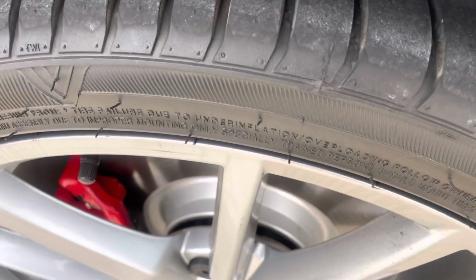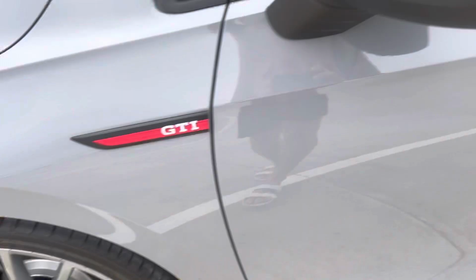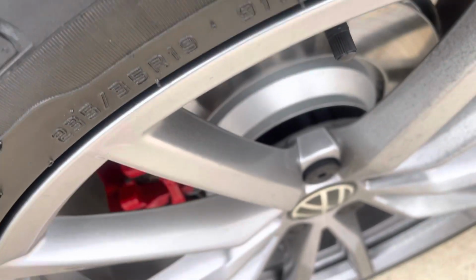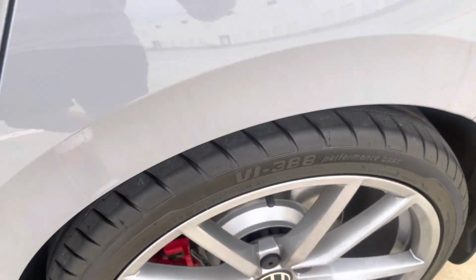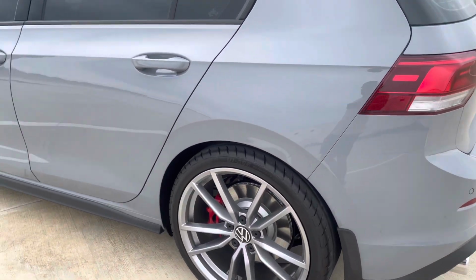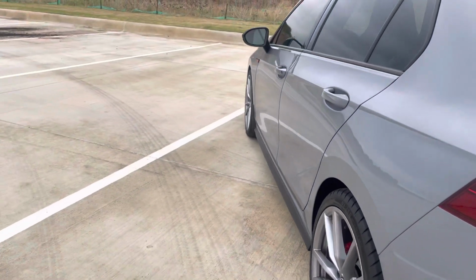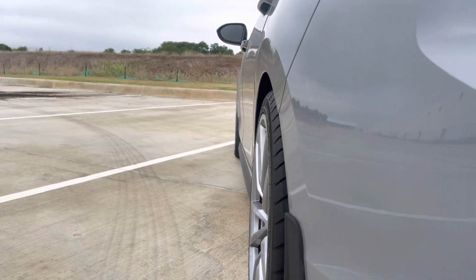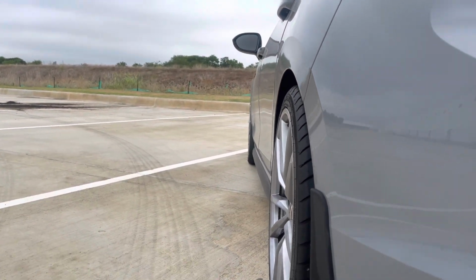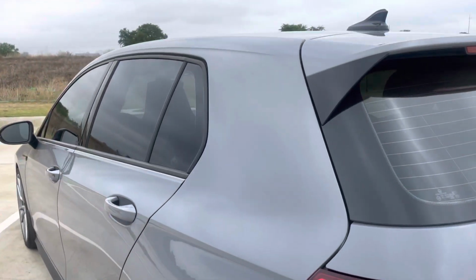10 millimeter spacers in the front, and I have 15 millimeter spacers in the rear. And again, these wheels are 19 by 8. So when you put the 15 and 10, it sits just right, just perfect. So yeah, that's the side of it here.